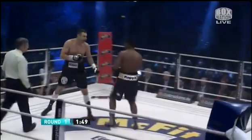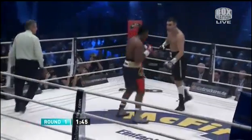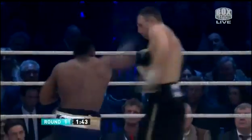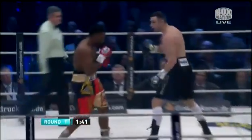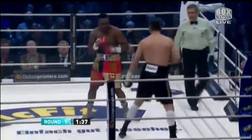Right hand of Klitschko did get through there. Chisora missed with that wild overhand swing. The cuffing shot from Chisora did get through though that time. He's certainly come to fight.